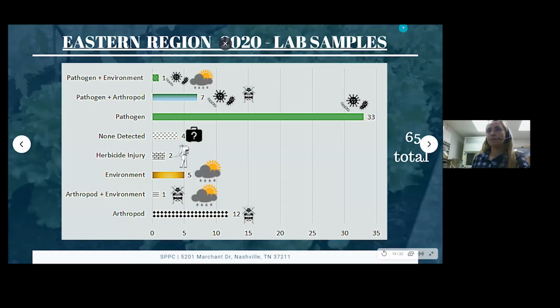I want to talk a little bit about the lab samples that were submitted in 2020. Most of them from the Eastern region where y'all are. So most of the physical samples that we got were for a plant pathogen diagnosis. Only a couple were from herbicide injury, so that's good that herbicides are being used correctly for the most part.